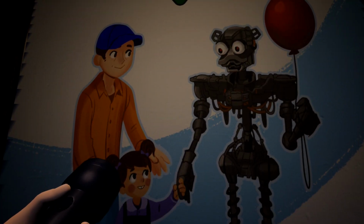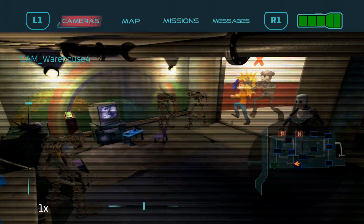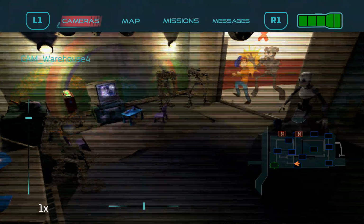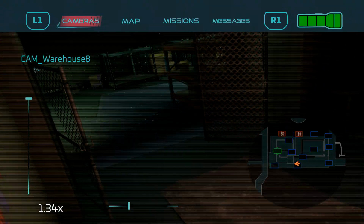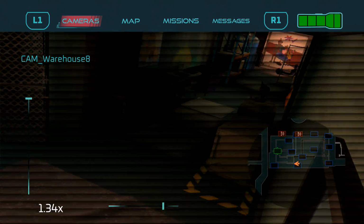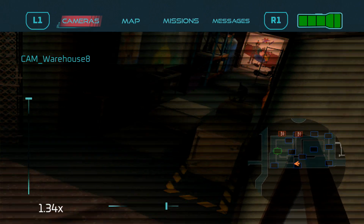On the other end of this door is a hallway that leads to this freaky room of animatronics. And you want to know what the biggest red flag about this room is? It's one of the rooms where it says motion has been detected. I give you one guess what motion has been detected.